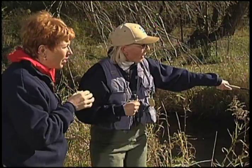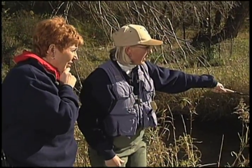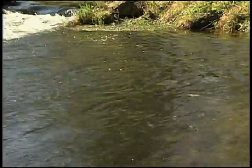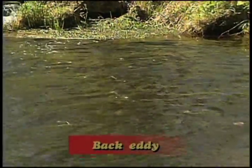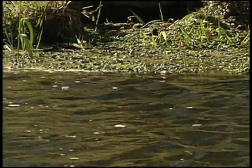Now, also on this side, there's a little bit of glare on the water today, but there is a back eddy. There's a current line coming down that will swirl back up to the weed mat. So if you put your fly on that outside seam, it might come back around and get the trout on the second try if it doesn't take it on the first try. So you get a second chance.